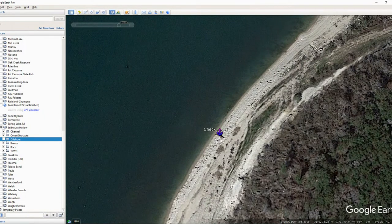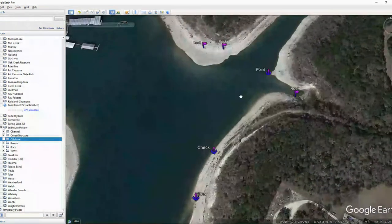Then if we move on up, there's a pretty good little, I don't know if this is just a giant laydown or if this is a giant rock. Because if you notice there, it's got some pretty good shade that's around it. But I can definitely see something hanging around that.